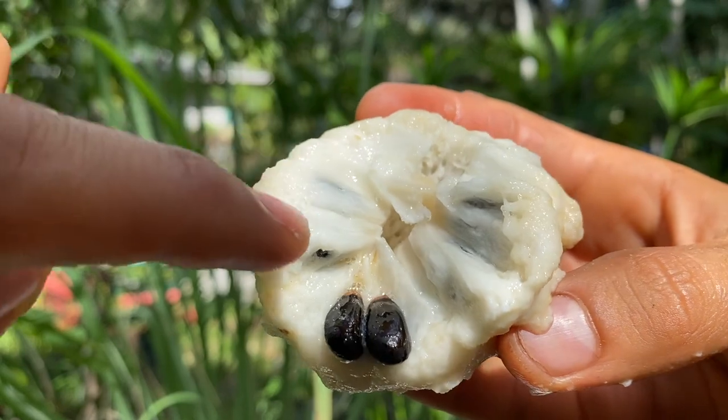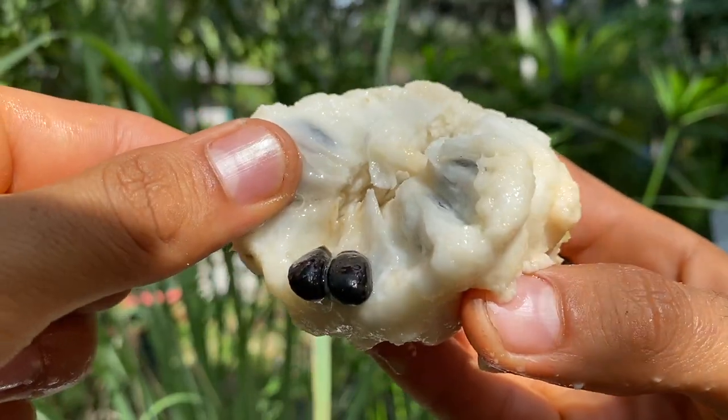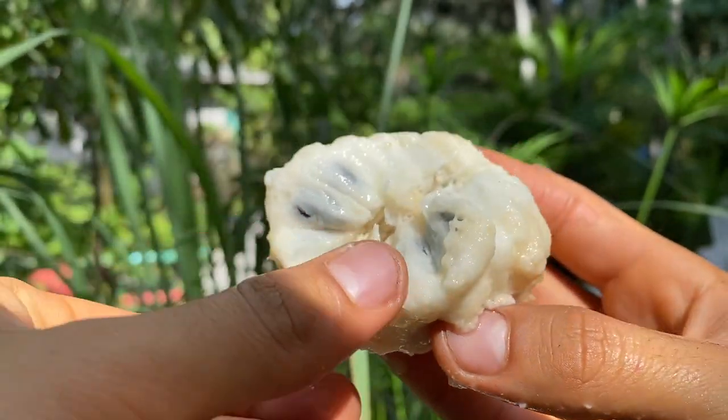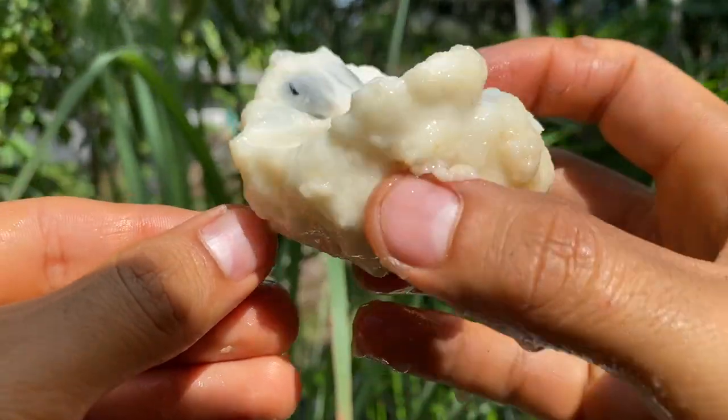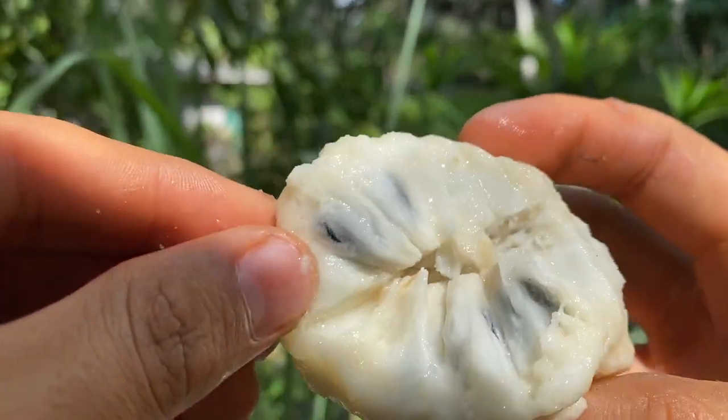As you see in the middle of the sugar apple, it's very creamy. Right here is also chewy. The consistency of this sugar apple is great. Great seed to meat ratio. Very chewy and very sweet too. I love this sugar apple. Very good.